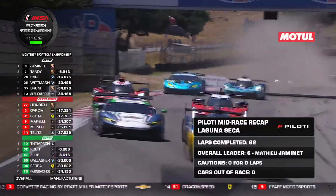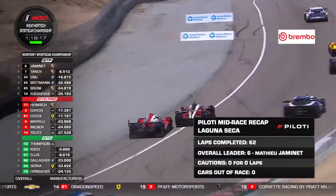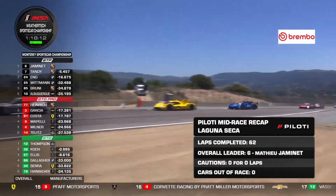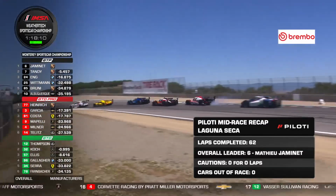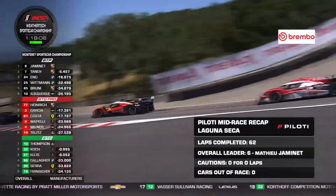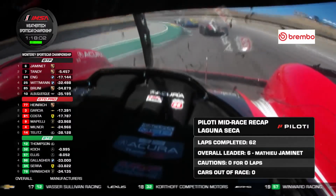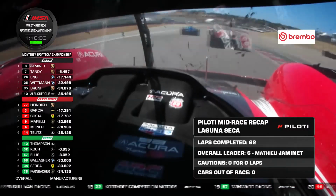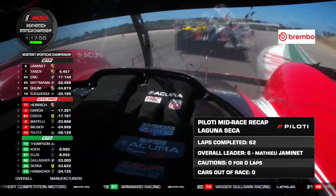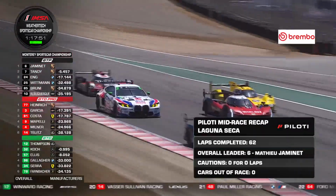And here's our Piloti mid-race recap. 62 laps. Well, we've just turned 63, actually. Matty Jaminet still leading. Battles going on down the field. 0 cautions for 0 laps. I can't believe you guys put that on there. You're just tempting fate in graphics up there in Concord. And at the moment, no official retirements, but we've got a couple of cars that are off the back of the field who have dropped a couple of laps and been struggling.